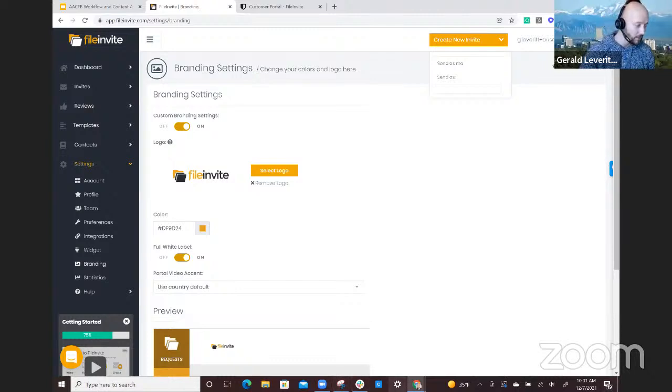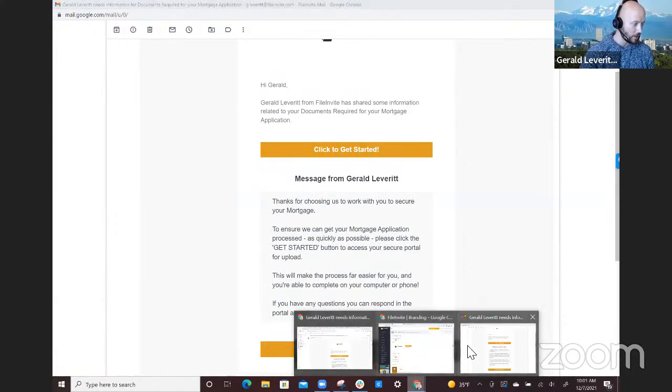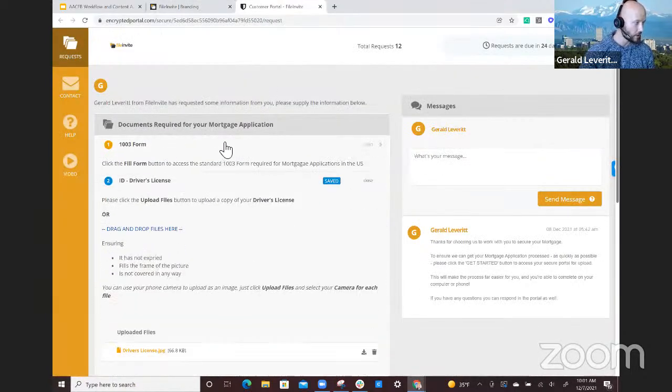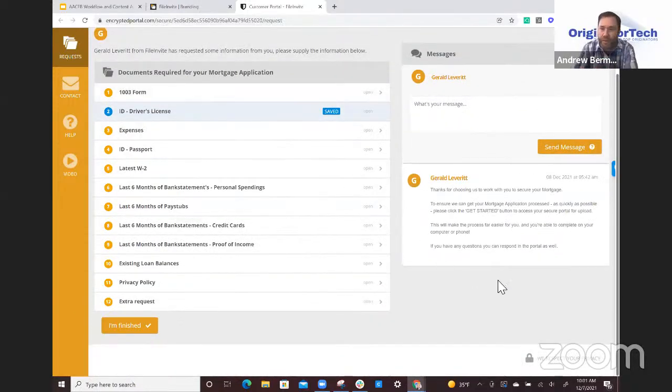And the view is going to be much like what you saw here. It's going to pop up, you'll get started, you'll immediately be brought into the portal here, and it's all going to look essentially the same. That's great, man. Beautiful, wonderful.